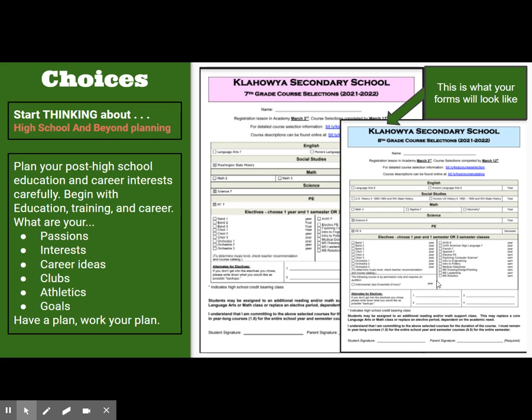Here is an example of what your course selection form should look like: 7th grade, 8th grade. And the classes are listed, so it should help prompt you what classes you're interested in. Again, if you have questions about the class, please refer to the course catalog on the website to read the descriptions.